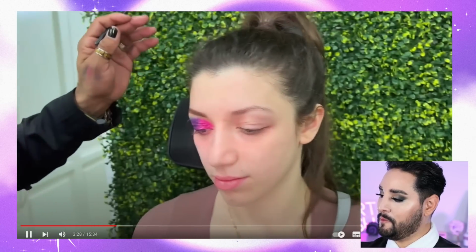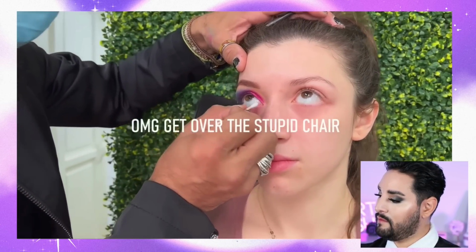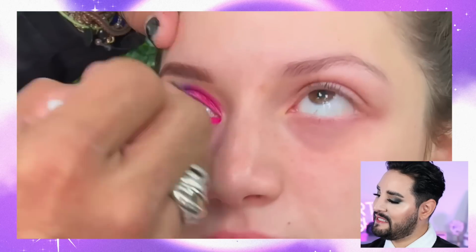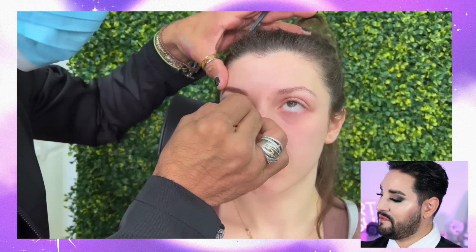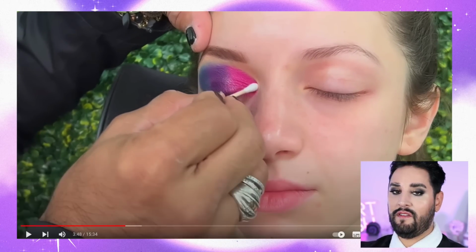I do think they're very pigmented. It's a nice surprise. I mean, it shouldn't be a surprise if there was a professional makeup chair. My concern wasn't with the colors. My concern was with the way they tried to line my lower lash line. My God, please, you know, we have to ban glitter and we have to ban Q-tips. Like, why? Yeah, why are Q-tips?